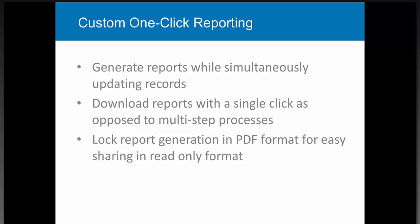So let me see. Oh, right, reporting. That was the other thing that I wanted to talk about. Obviously, I'm sure everyone here is aware that Salesforce has its own reporting. It's built in. In fact, it's got a pretty big update coming across, something they were talking about a lot at Dreamforce this year, if any of you were there. But sometimes, maybe it doesn't work for you. Maybe there are too many steps involved. Maybe you want something that's just a bit more streamlined.